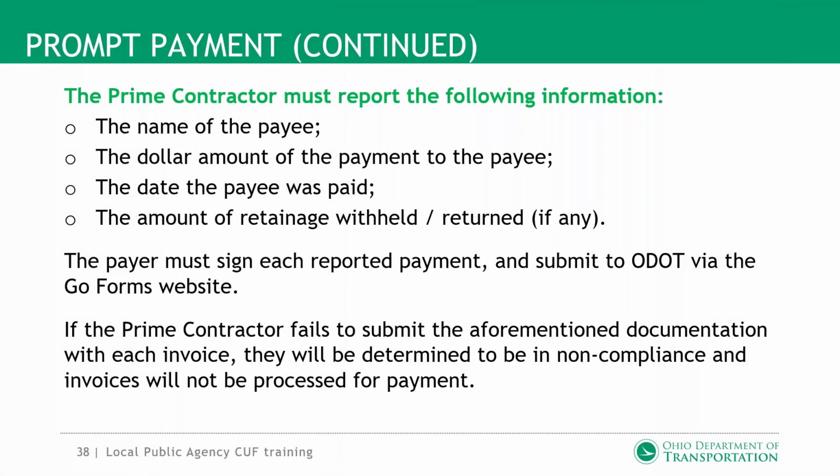On the prompt payment, you have to record the name of the payee, the dollar amount of the payment to the payee, the date the payee was paid, and the amount of retainage withheld or returned, if any. And the payer must sign each reported payment and submit to ODOT via the GoForms website, mentioned previously. And if the prime contractor fails to submit the aforementioned documentation with each invoice, they will be determined in non-compliance and invoices will not be processed for payment.